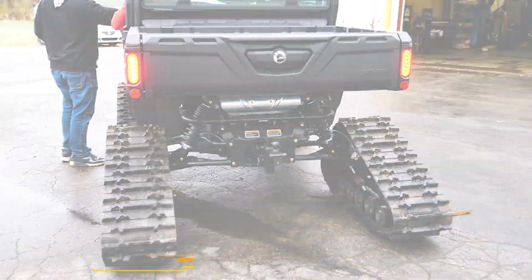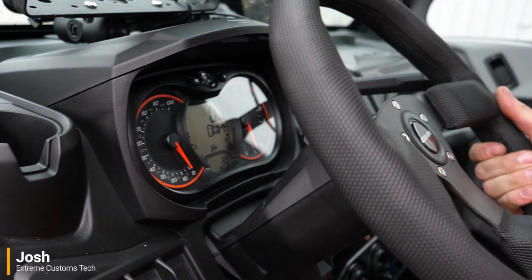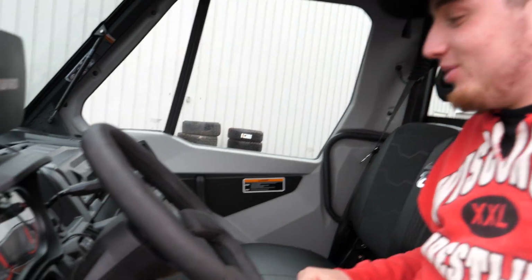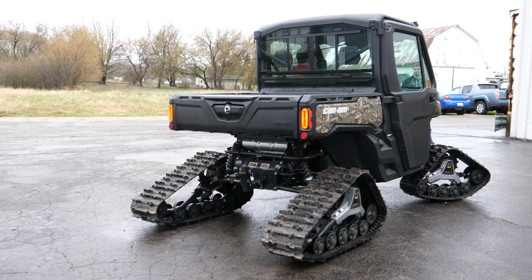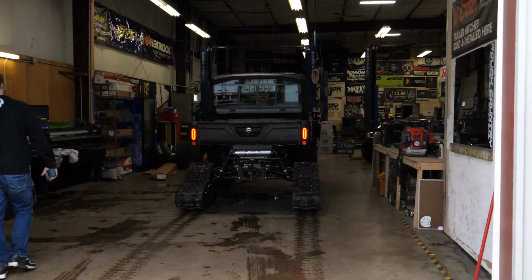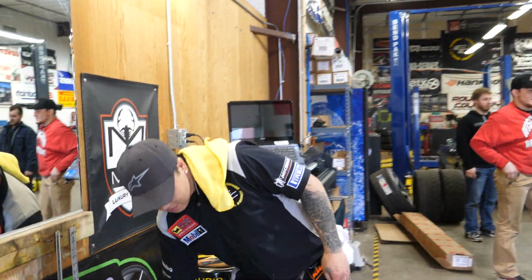Come check out the inside of this thing. What do we have here? We got a heated steering wheel. Oh my lord. The whole nine. The whole nine, man. Not a bad way to spend 30 grand. That's right.